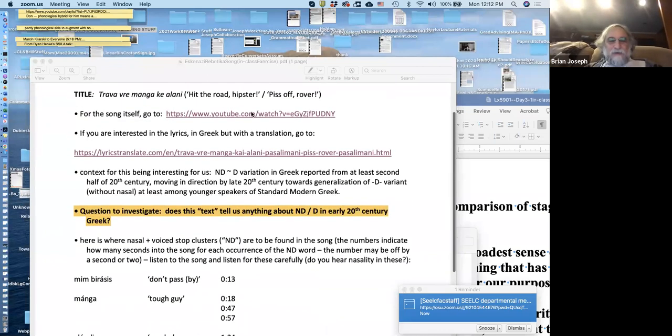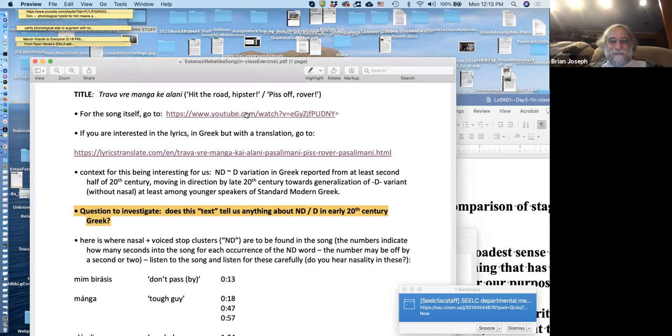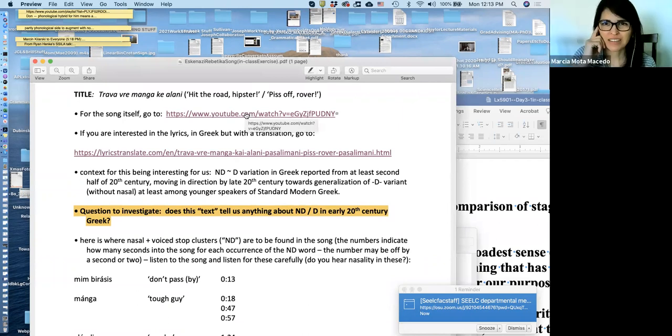Let's go to. Did you like the song first of all? It's got a good beat to it, doesn't it? Yeah, it's one of my favorites. She's one of my favorites. She says lots of morte. Isn't it morti? Yeah. Morte?